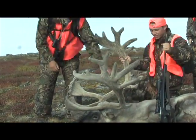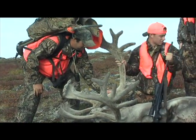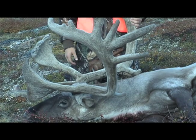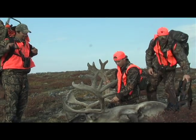Got nice velvet. And that back point. See the base of the beam too? Yeah. How thick it is? Yeah, and it's at times that they get them, man. They got thick velvet too.